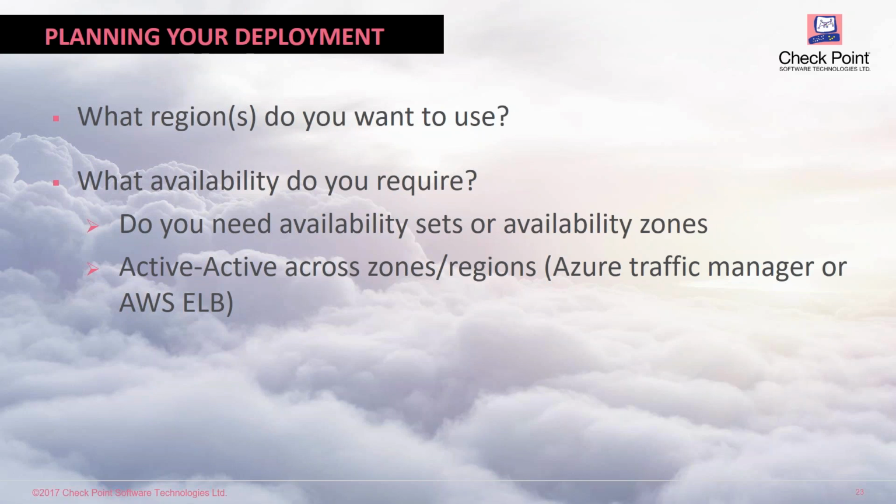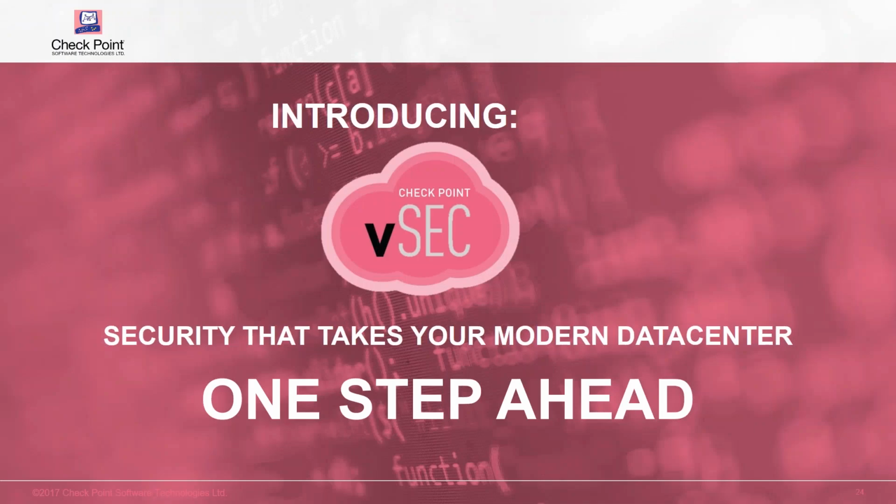So again, similar to what you would do with your physical deployments, where do you want to deploy? Where is it going to be close to your customers? And what level of availability do you need? Do you need active across regions? Is active passive okay? You're just going to have one as a DR site, and from there you can start to fill in the blanks with where do I put my security? How does that scale, and so on.